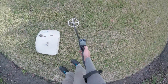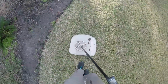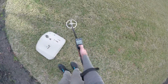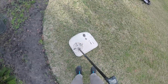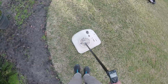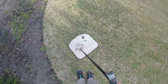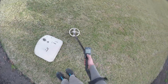Let's try 26 again all the way around. Wait, let's go back to 14 at this angle. Gets a little bit. 14 might have an advantage, just down the barrel right here. Still getting it. Let's see, 26. Gets it, smacks it. Gotta go a little slower. Well, it's got a 0 in on it.